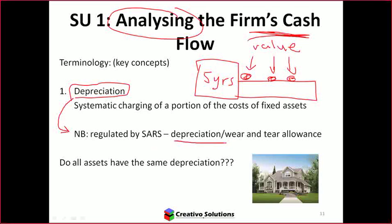So SARS, South African Revenue Services, the tax man, will allow you to claim a wear and tear allowance on those items that you're using. Because think about it. If I buy a machine, is that machine an asset? Yes. Is that machine an expense?